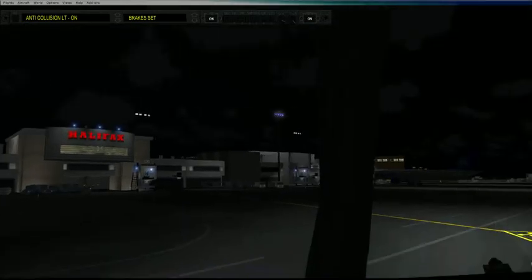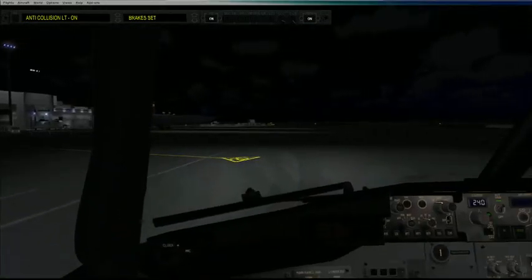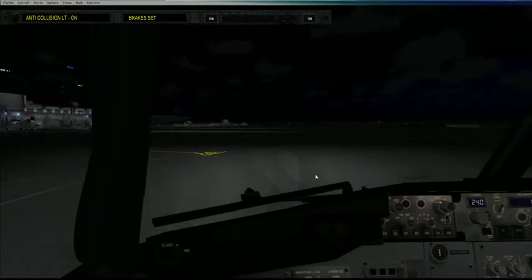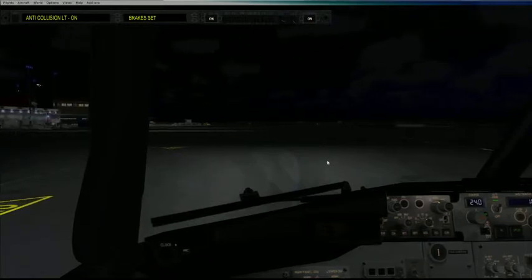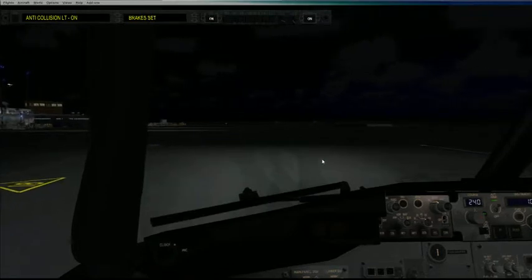From 80 knots to V1, I'll only reject for 3 reasons: engine fire, engine failure, or a takeoff configuration warning horn. At and above V1, we'll bring the aircraft into the air. The only actions I need from you below 400 feet are for you to silence the bells and confirm the failures. Above 400 feet, I'll call for the failure action drills as required, and you'll perform the memory items.